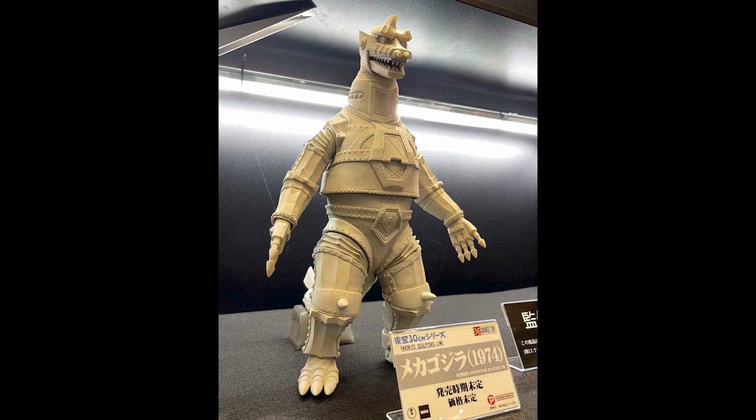Mechagodzilla figures from X Plus have been very generous with articulation. Remember the gigantic one? We thought there would be no articulation, but as a matter of fact, almost every joint was movable. So pretty cool, and it's definitely great because it's a mecha. A lot of the seams are hidden very well.